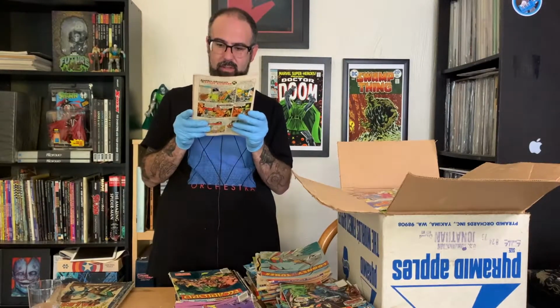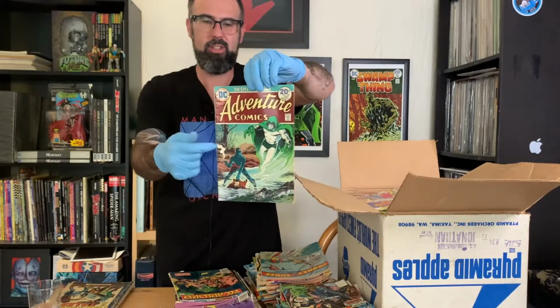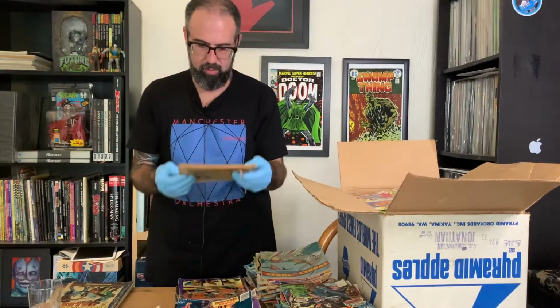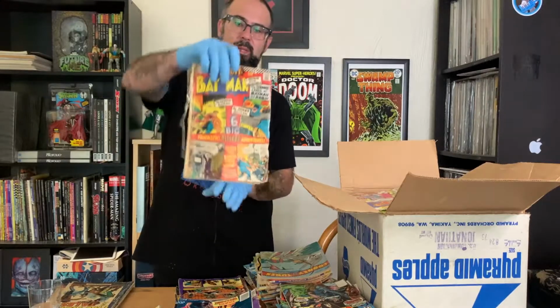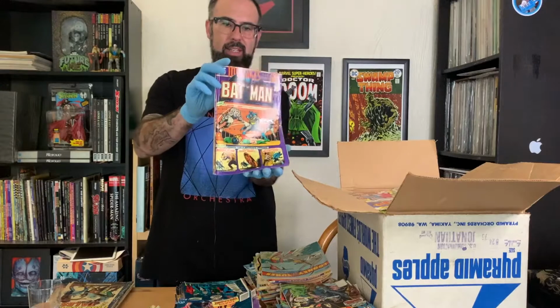Ooh, I know this cover. Adventure Comics number 432 with the Spectre cover. Spectre's such a cool character. Ooh, look at this old Batman. It's missing a back cover, but it's Batman 182. It's taped up. 256 Batman, that's a nice one.